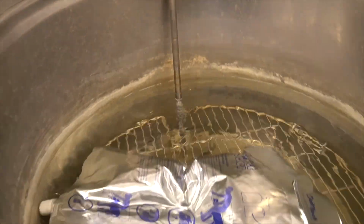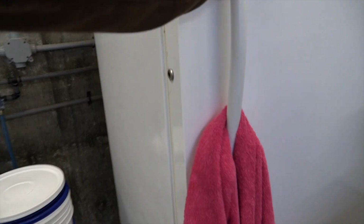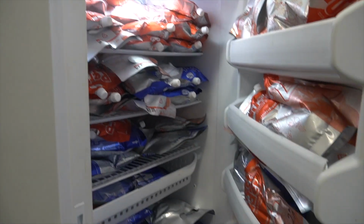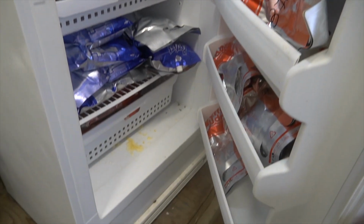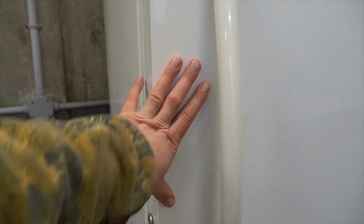So that's why it's really handy to have this pasteurization process just in a machine so that you can't make any mistakes. And when all of that is finished, we will either put the colostrum in the fridge or in the freezer for later use, and this can stay good for a few months in the freezer.